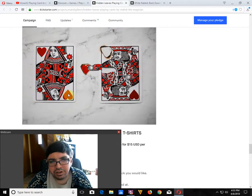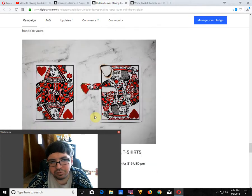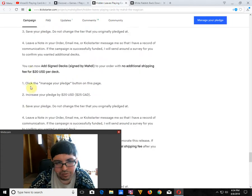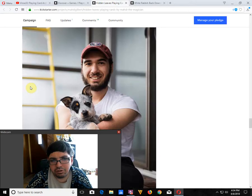Oh yeah, nice. That's a cool gaff card, if that's a gaff card. I'm not sure if it is, but pretty interesting. Although, I'm not sure how usable this deck is going to be for some people, particularly for magic and whatnot, since it doesn't have indexes, but still a cool deck for playing cards and maybe the odd magic trick.